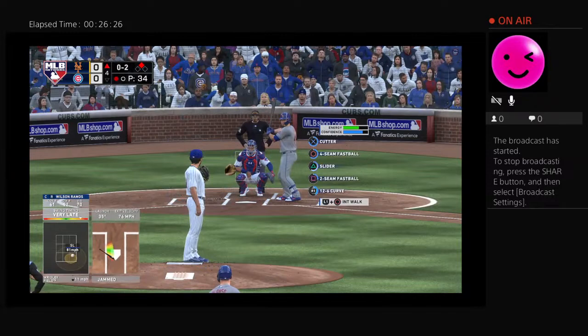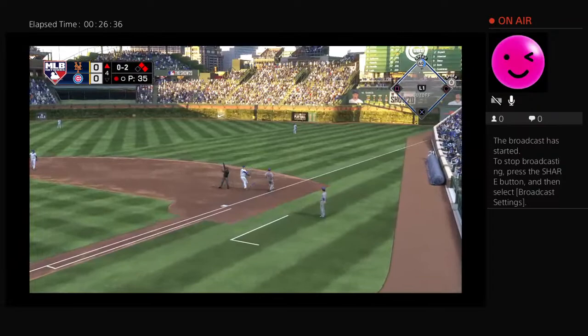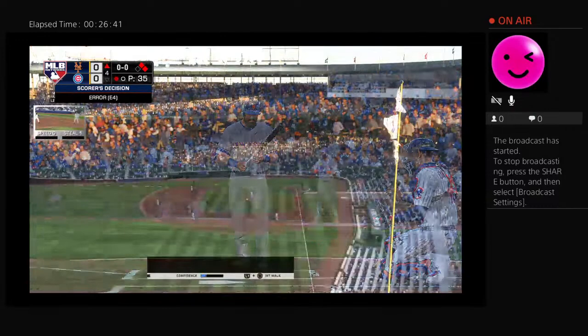The next 0-2. Grounded to third. Bryant is up with it. Throw pulls the first baseman off the bag. So that'll go down as an E4, as he certainly had his problems that time at second base.